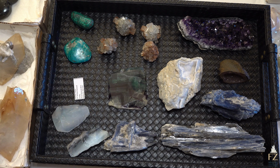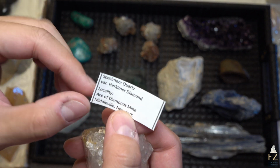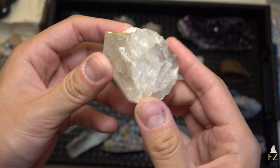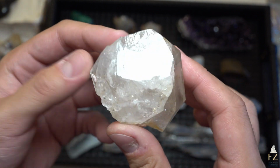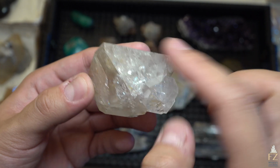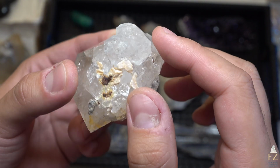Next, I have a beautiful piece of Herkimer diamond. It came with a card here. This is from Ace of Diamonds Mine, Middleville, New York. So Herkimer diamonds are all from New York, and look at this cluster. It's one big head, diamond head, I would say. It's terminated right here. This is the point, and then it's rough down here.